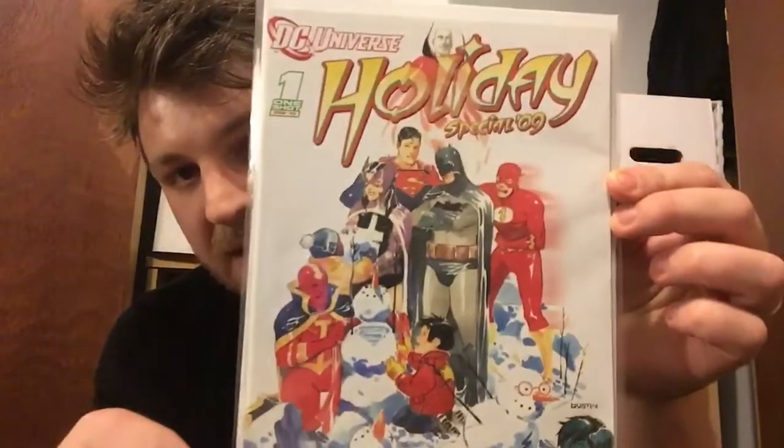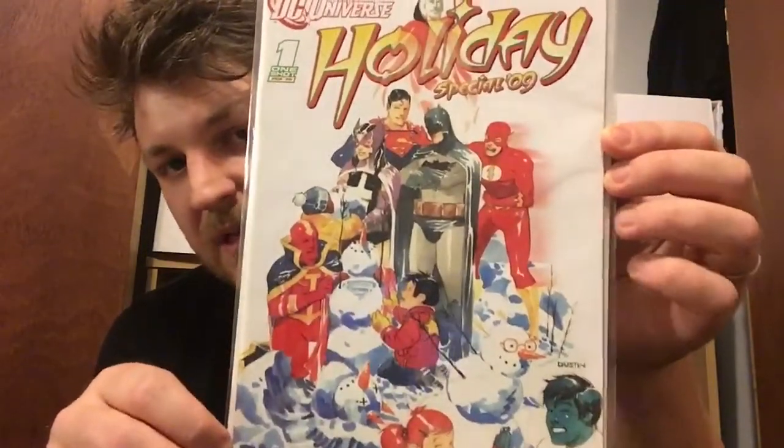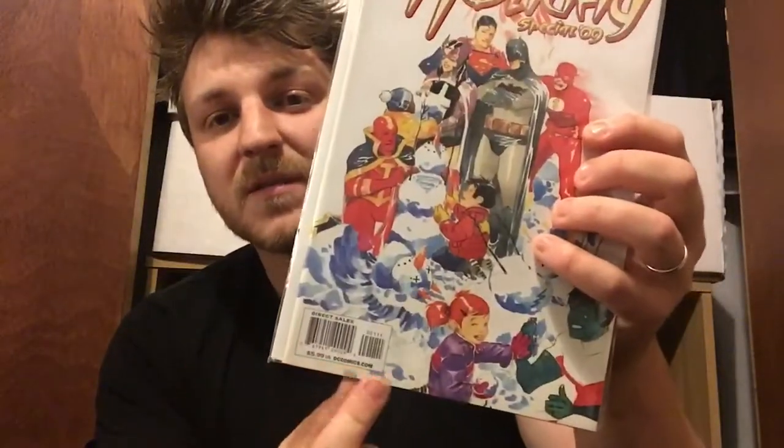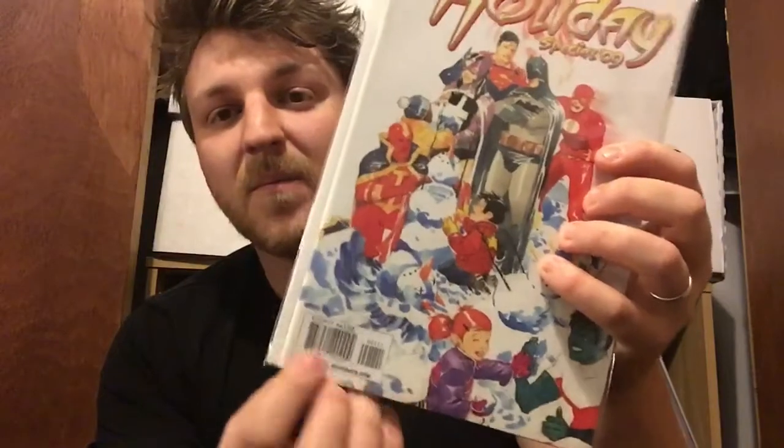DC Universe Holiday Special 2009. And I was keeping the packaging to show you because it was horrific. Like the bag and board, this is only 2009, right? So this is what, 8 years old. And the bag and board was burst all along the bottom, but from age, it felt all crinkly and crispy and everything.